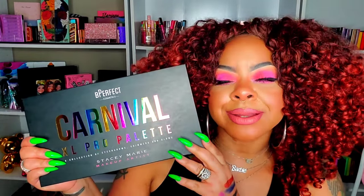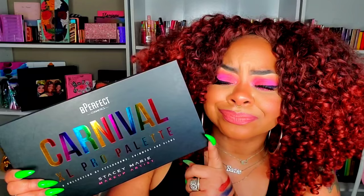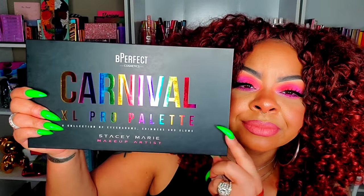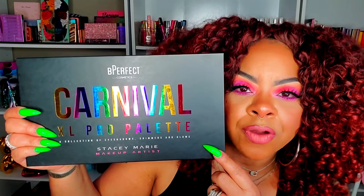I mean, while it is quite large, I can see if you travel with this palette, this is the only palette you'll ever need. And if you're someone who is not into makeup like that, and you don't collect a lot of palettes like I do, and you just want something that'll give you everything, I can definitely see this palette doing that. Yeah, this is a nice palette so far.